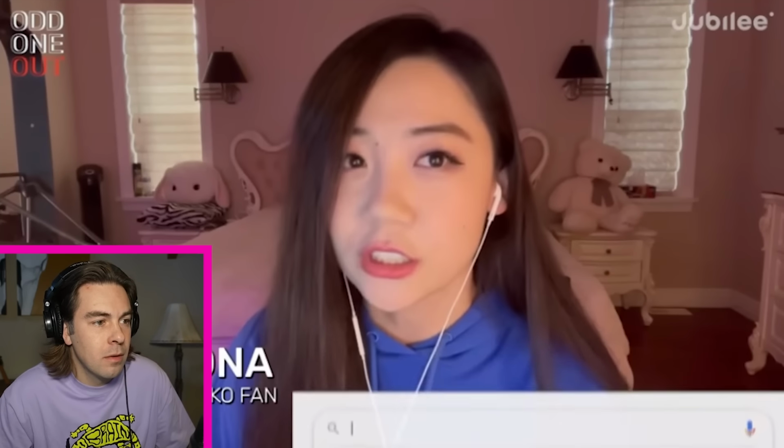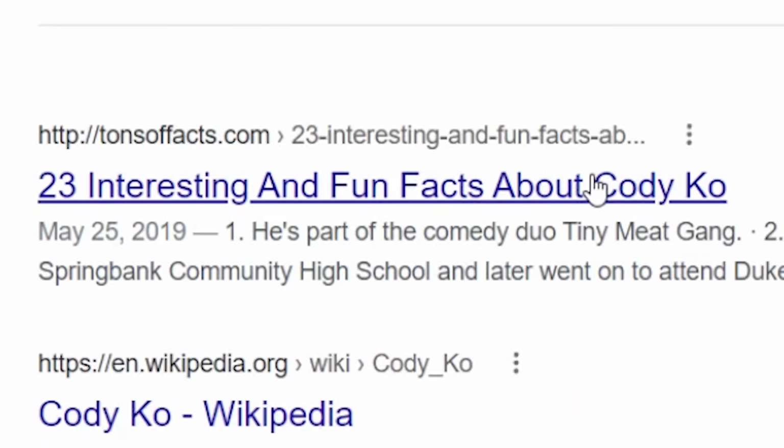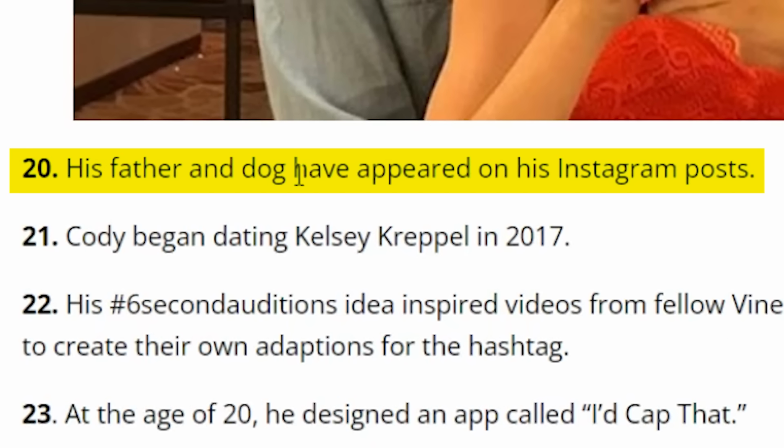I literally Googled Cody Ko facts just to make sure that I knew enough about him. "Cody Ko facts? 23 interesting and fun facts about Cody Ko. He's part of the comedy duo Tiny Meat Gang. Number 20, his father and dog have appeared on his Instagram posts." That's a fun fact. Throw that on a Snapple bottle. Jesus Christ.